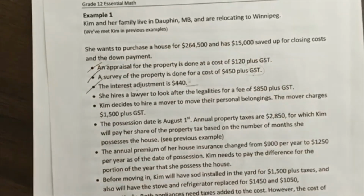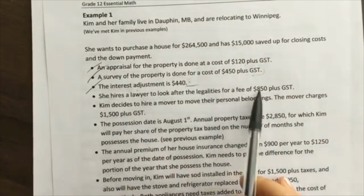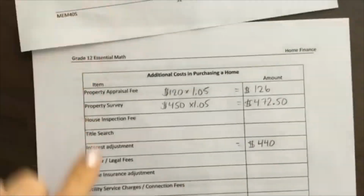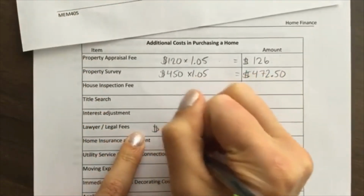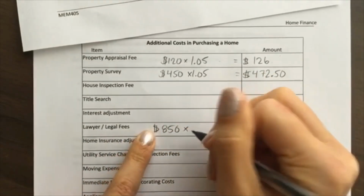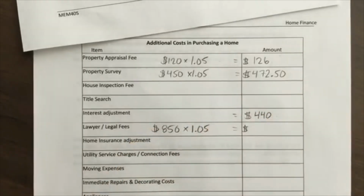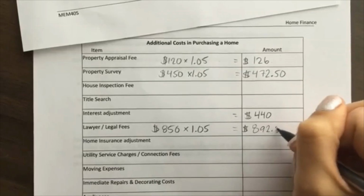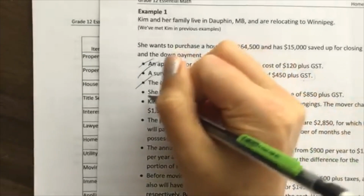We did that one. Next, she hires a lawyer to look after legalities for $850 plus GST. So lawyer fees are $850 plus GST. If we look through here, here's the lawyer fees. We know we have to add a tax to this, GST, so we're going to do our work in this column, times 1.05. And that ends up becoming $892.50. Okay, good. So we did that one.